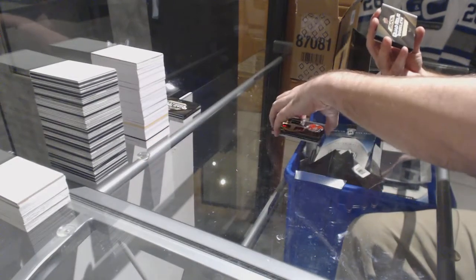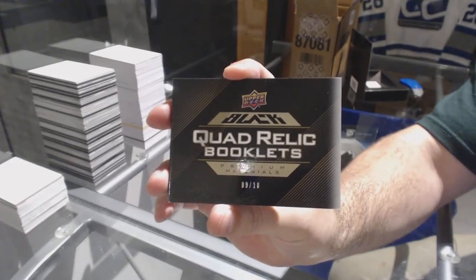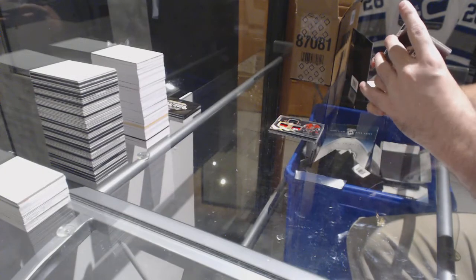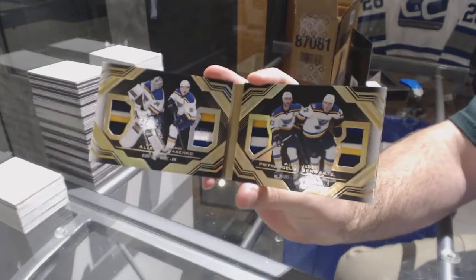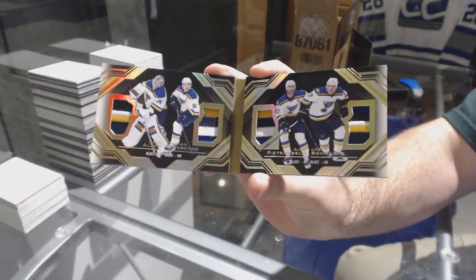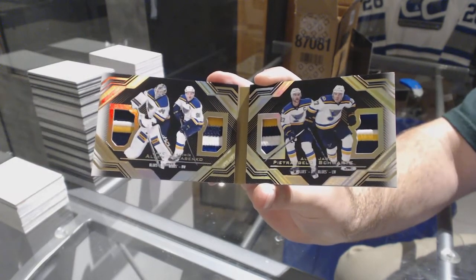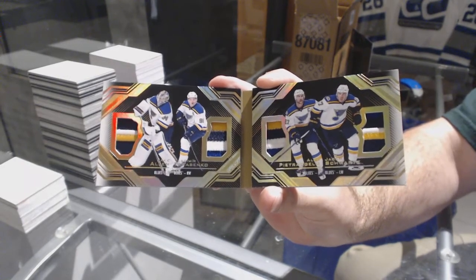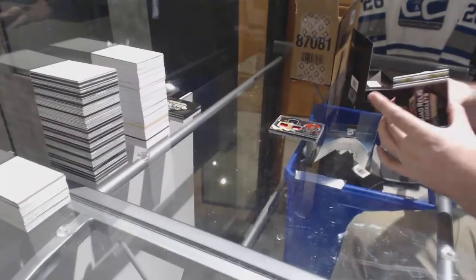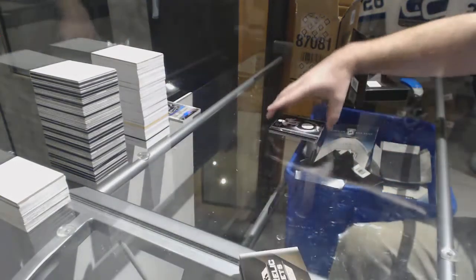And this is cool. Numbered 9 of 10. Quad booklet patch. That is hilarious. For the Blues, Allen, Tarasenko, Schwartz, and Pietrangelo. Nine of 10. Why not? I have to take a picture of that somehow. And a black hole for the Sens of Hoffman. That is beyond hilarious.